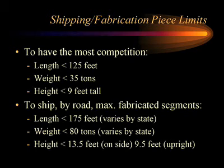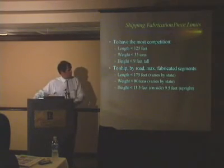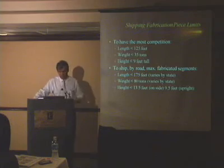If you want to push the envelope, you can get down here. These kind of sizes work in places like Florida and Texas, where everything is flat and state lines don't come very often, so you don't have to change permitting requirements. But this kind of stuff has been done on the road.